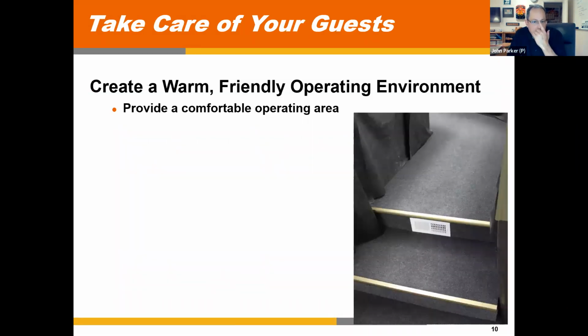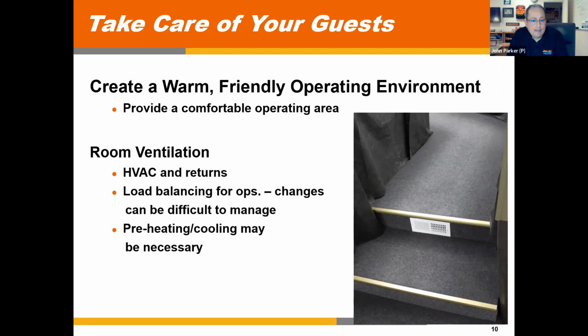And I really want to take care of my guests here, so I create a warm and friendly operating environment. The entire layout's carpeted, with ventilation, HVAC, air supply and returns. I've done a lot of work to balance that supply and return when people are in the layout in the basement. I've actually had to add some supply and some returns to make that air movement much better.